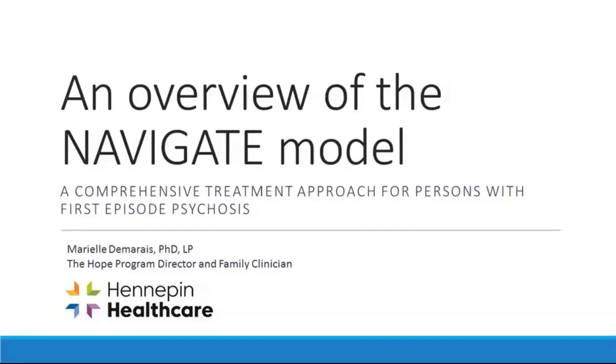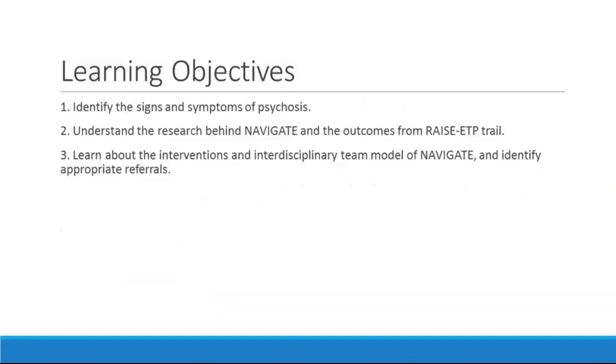So the goals of today really are to help individuals who are not otherwise familiar learn to identify the signs and symptoms of psychosis, understand the research behind this Navigate model of care, as well as some of the outcomes that were demonstrated in the RAISE-ETP trial that we also anticipate in our outpatient work with Navigate, as well as learning about the interventions and the interdisciplinary team model used in the Navigate model of treatment, and then how to make referrals if you're local or living somewhere in the Duluth area as well.